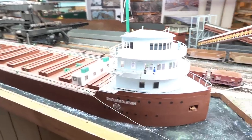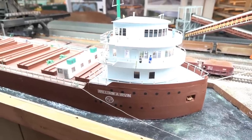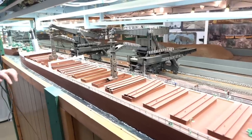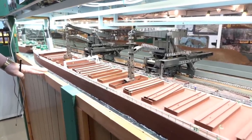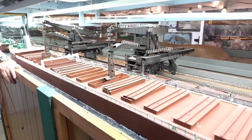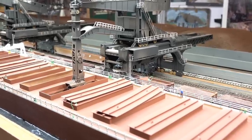The ship that I built is the William Irvin, which was the flagship for U.S. Steel. It's a 610-foot boat, about 14,000-ton capacity. And it is a boat, not a ship, correct? Yes, the lake boats are called boats. The ore boats were boats. So I wanted to build something that they actually owned and called on Conneaut, and the William Irvin did that.